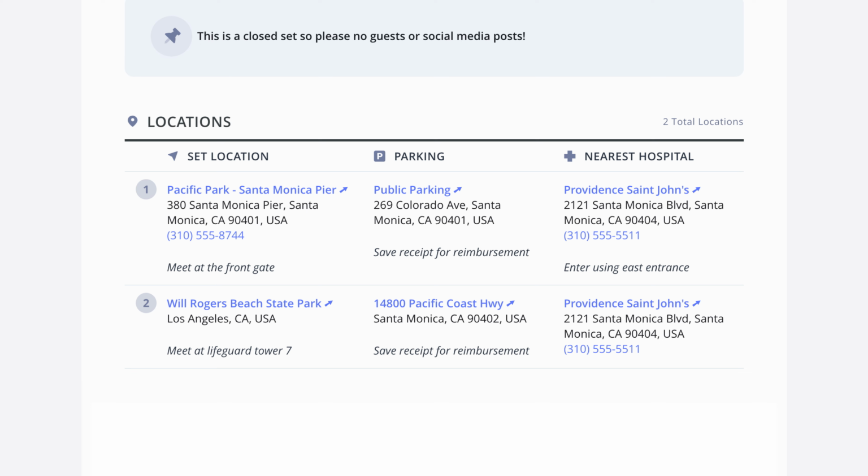The location section is where you'll find addresses for the set, parking information if it's different from the set location, and the nearest hospital in case of emergencies. You can also include notes about where to meet and reimbursement for parking if needed.